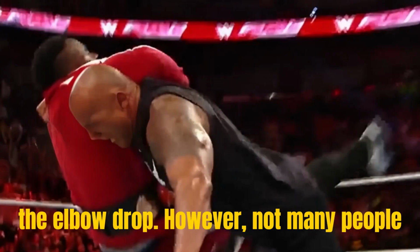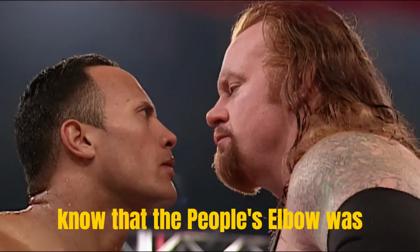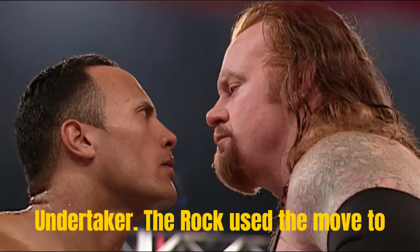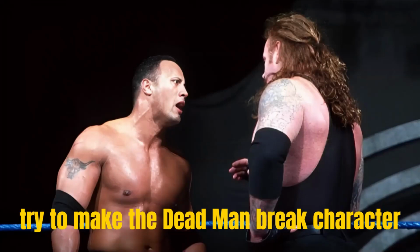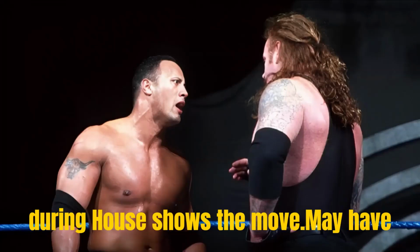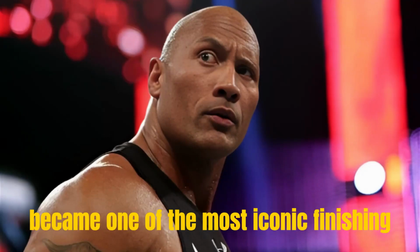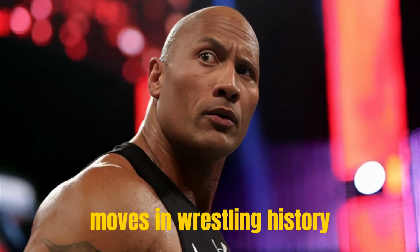However, not many people know that the People's Elbow was originally meant as a joke on The Undertaker. The Rock used the move to try to make the dead man break character during house shows. The move may have started as a prank, but it quickly became one of the most iconic finishing moves in wrestling history.